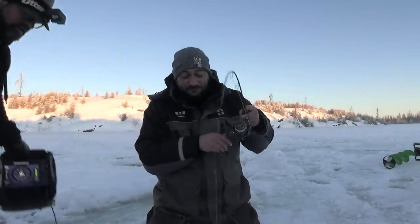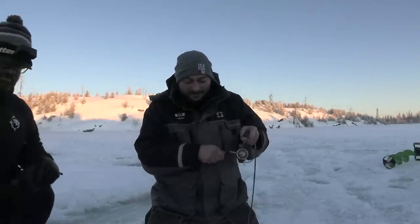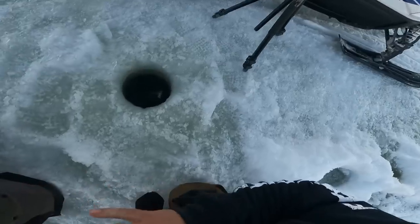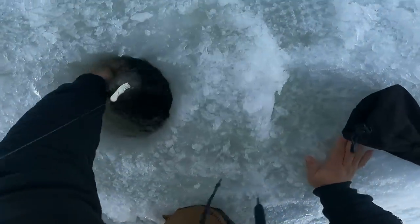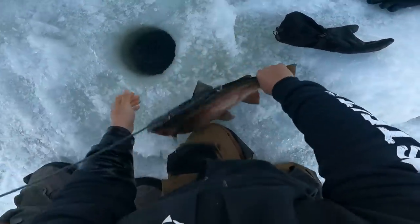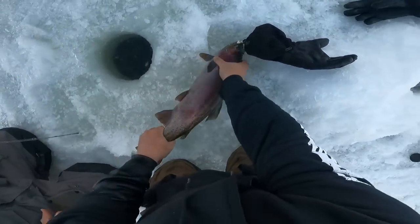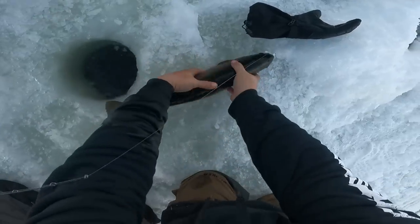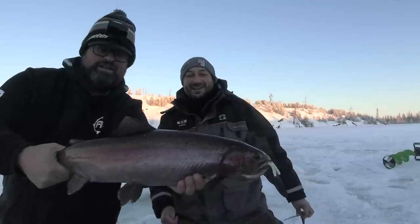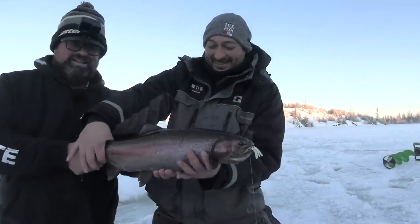I got it. So I haven't introduced him yet, but this is Matt, one of the owners of Viking Lake Lodge, or Viking Lodge. Oh, that's a beautiful fish. She's a beauty. That is a beauty. Big one, oh, dude. Oh, look at the colors on that. That's unbelievable. That's a big one, hey? Dude, unreal. Do you want to hold your fish? Sure. Now I'll show them off.